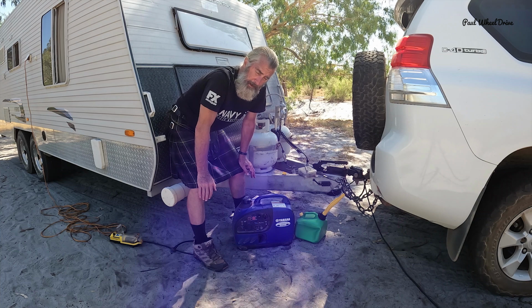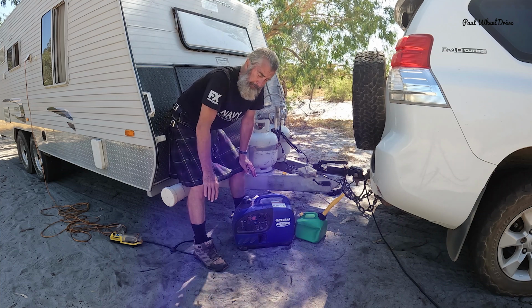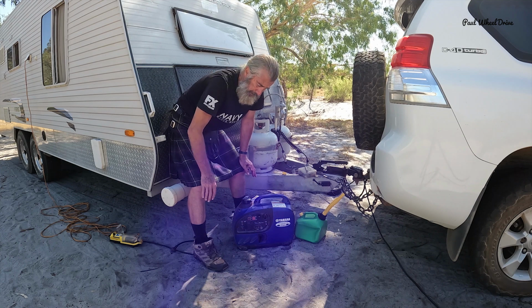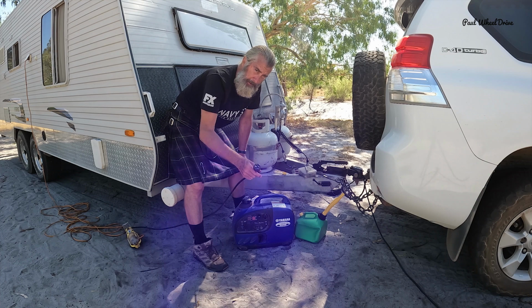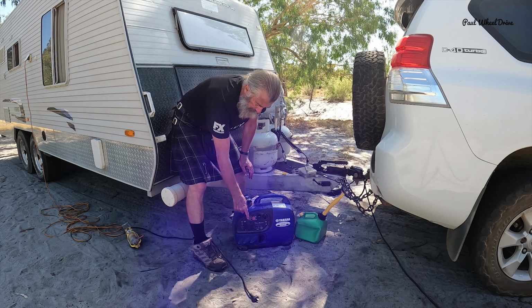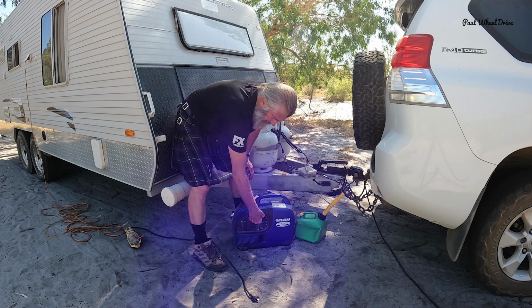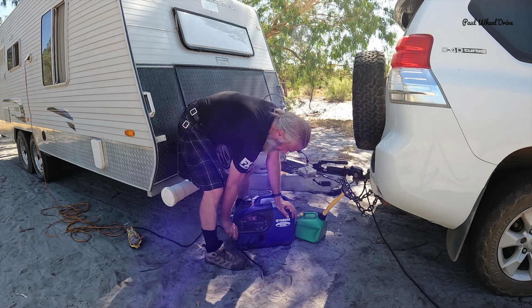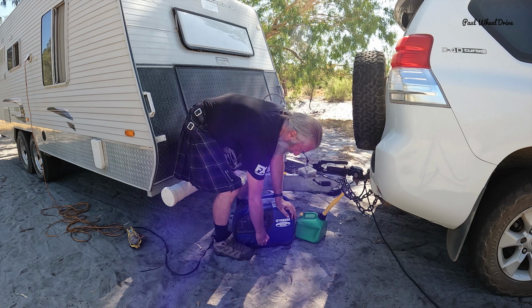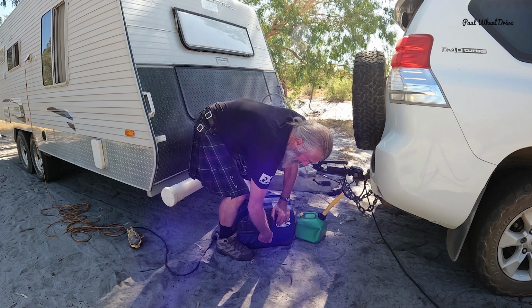If you wanted to, not for any particular reason, but if it's a bit hard to start, mine's fine, it starts every time. But if you've got a generator that doesn't start sometimes, not a bad idea to start it without your plug being plugged in. So with mine, you just turn it to the on position, pull out the choke, put your foot against it so it doesn't fall over, and start pull.